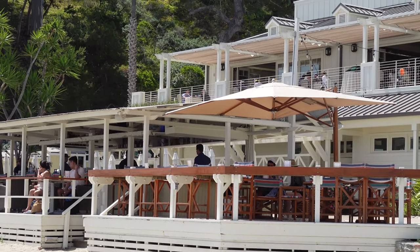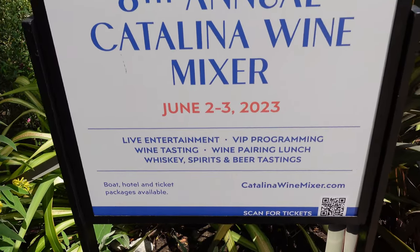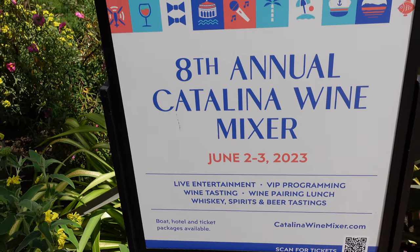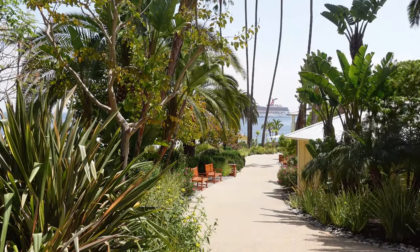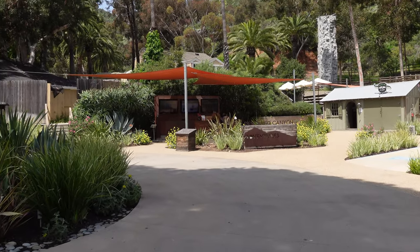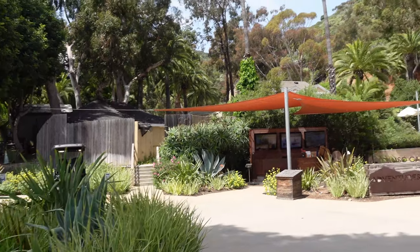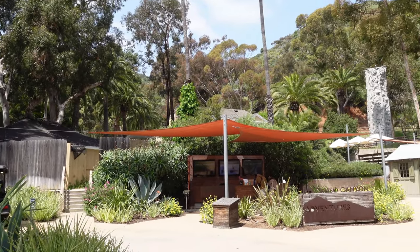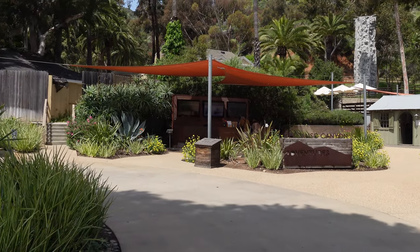So there's the information about the wine mixer. I believe it's held right over here. And then also over here are the Descanso Canyon Adventures. Looks like a zip line, which is really fun. Lots to do over on this side of the island.